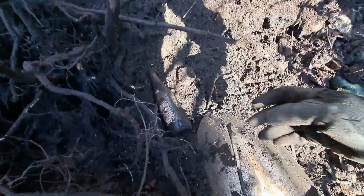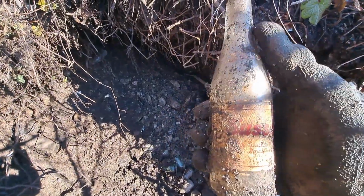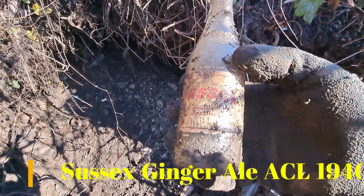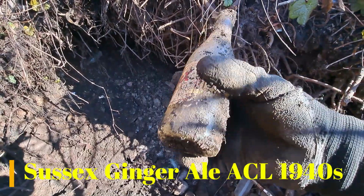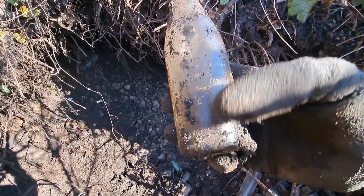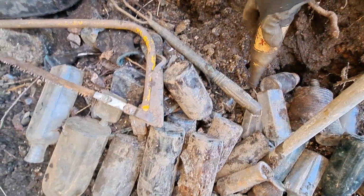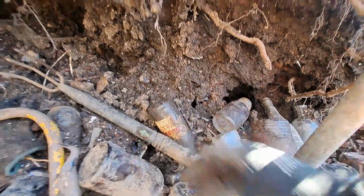Oh, got another ACL soda bottle. A local one, Sussex Ginger Ale. ACL looks pretty decent on it. Well, no, that's wiping right off on the back. Anyways, I'll keep it, and before I leave, I'll see what sort of condition it's in once that dries out a bit. I can see it's gone there too.